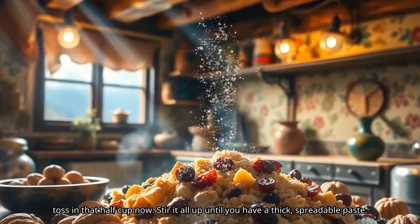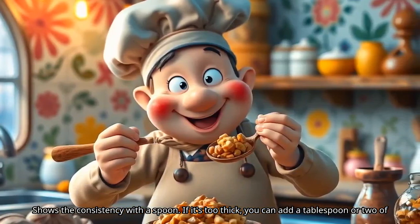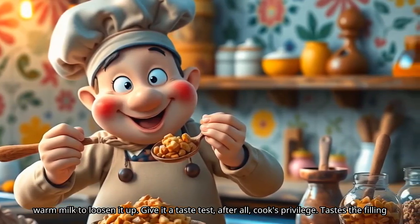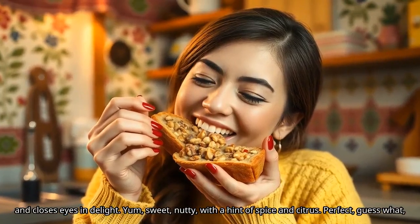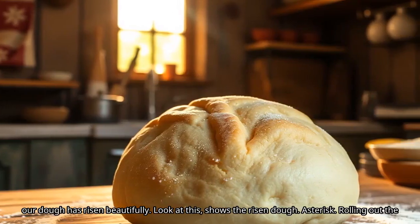Stir it all up until you have a thick, spreadable paste. Shows the consistency with a spoon. If it's too thick, you can add a tablespoon or 2 of warm milk to loosen it up. Give it a taste test. After all, cook's privilege. Tastes the filling and closes eyes in delight. Yum, sweet, nutty, with a hint of spice and citrus. Perfect. Guess what? Our dough has risen beautifully.